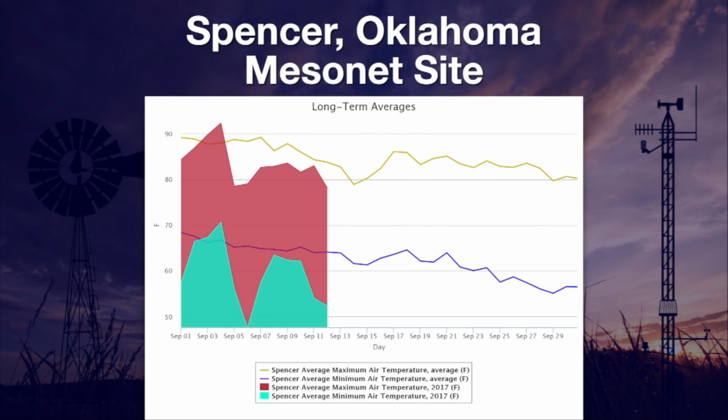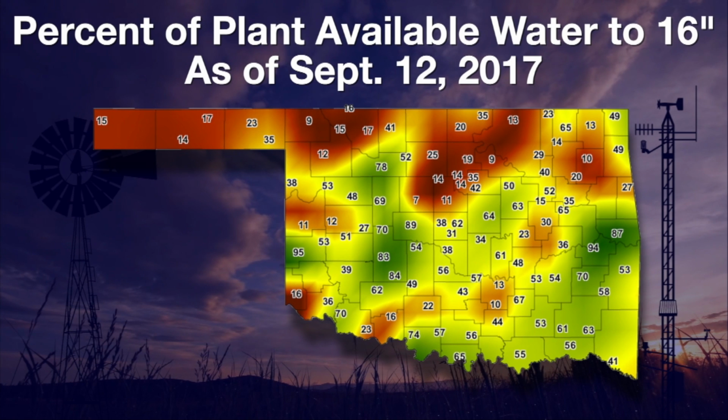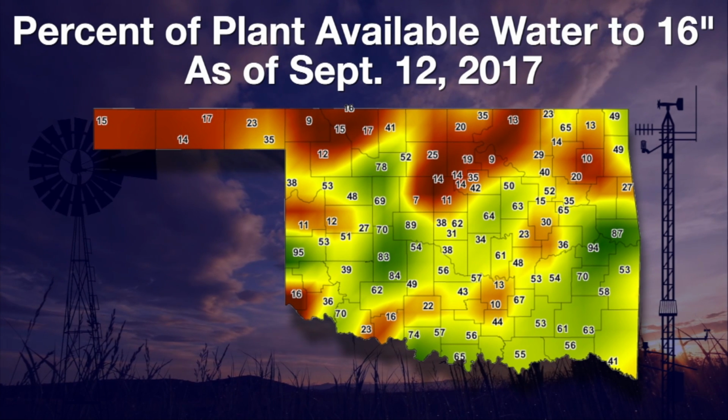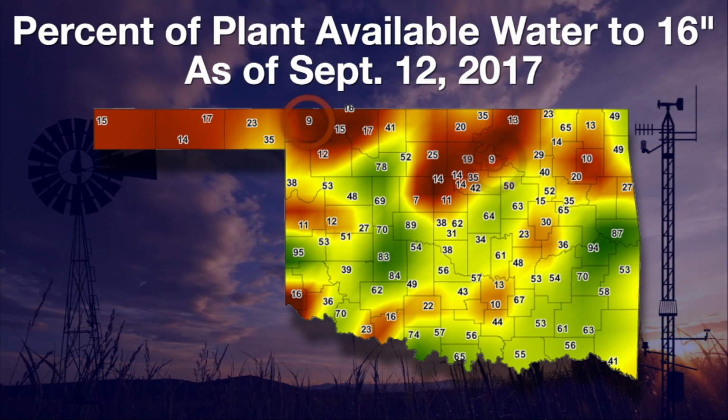The lack of rainfall is showing up in soil moisture. There are a lot of brown, dry areas on a map of the percent of plant available water from the surface down to 16 inches. Buffalo and Pawnee had only 9% on September 12th.